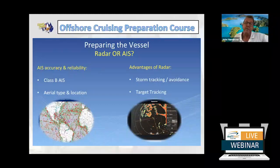Target tracking is another thing. When the AIS isn't working, or we've got some of our wonderful fishing boats that we can't touch with AIS, and we see a light but we can't get a contact, we don't know which way this thing's going. We can always get him on the radar using a marker target and track his movements and know where he is, even though he's not showing up on our AIS. So neither is a replacement for the other. They both have their advantages, and their advantages over each other are significant. So again, we run both.